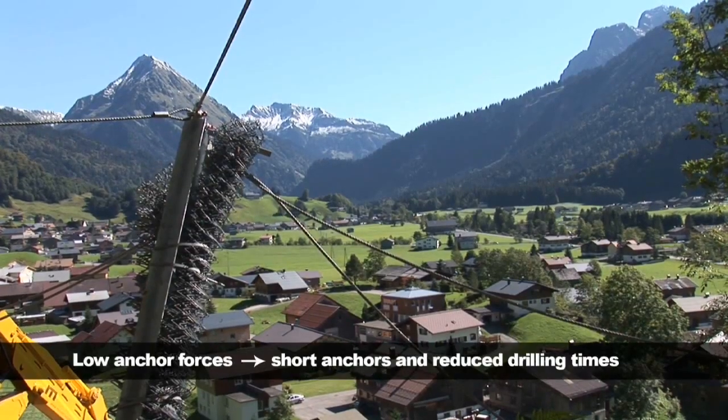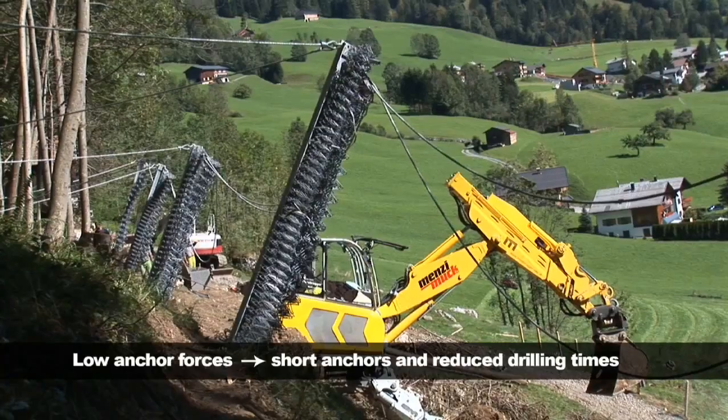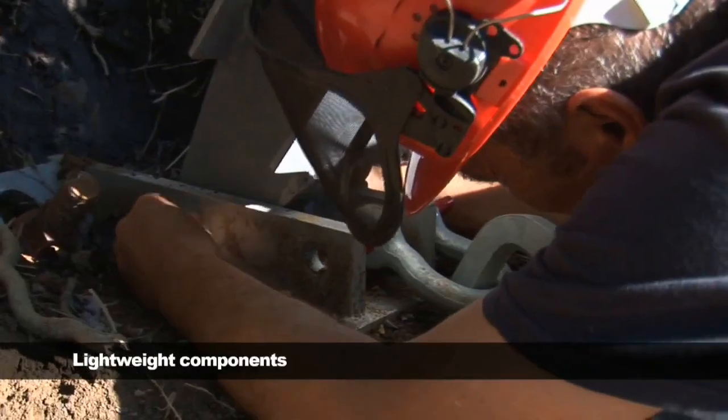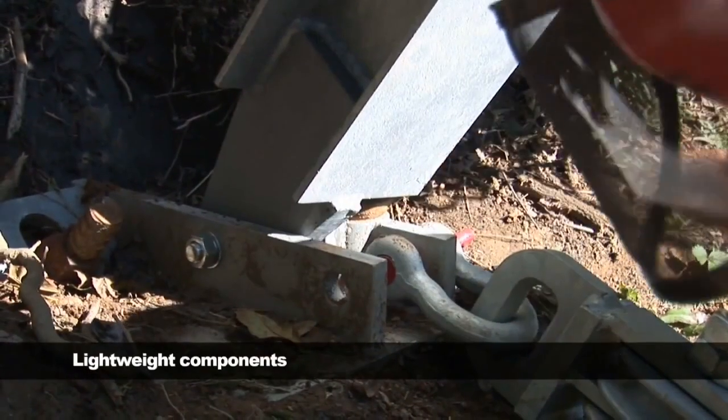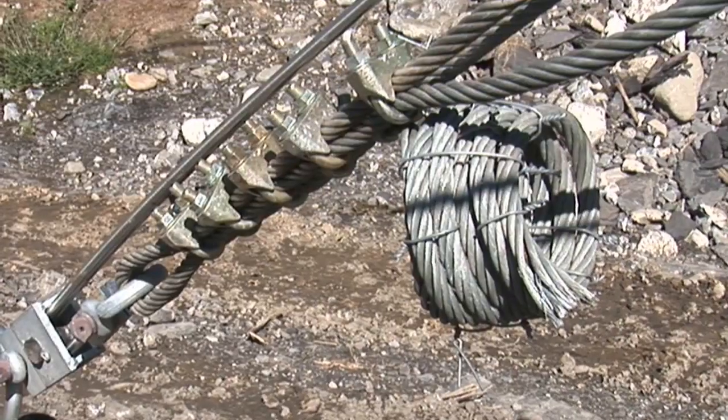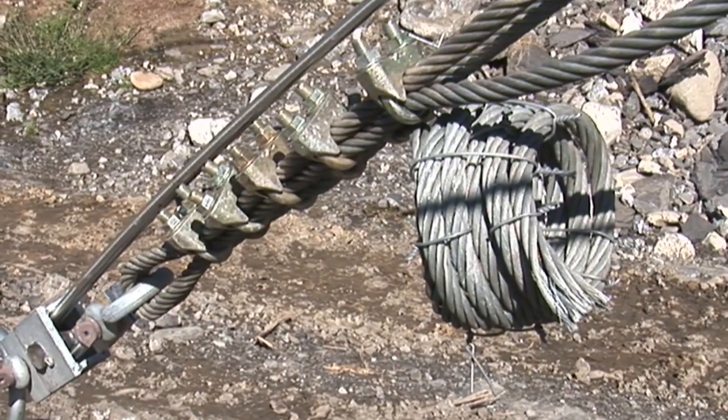Smaller anchor forces allow shorter anchors, reducing the drilling time. A maximum of 1 to 2 anchors are sufficient for the ground plates of the posts. Lightweight posts facilitate the assembly. The U-brakes are mounted close to the ground and only at the sides.